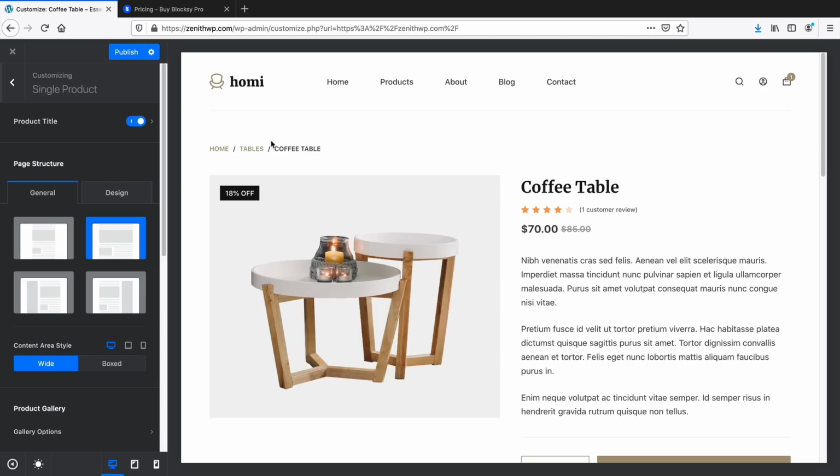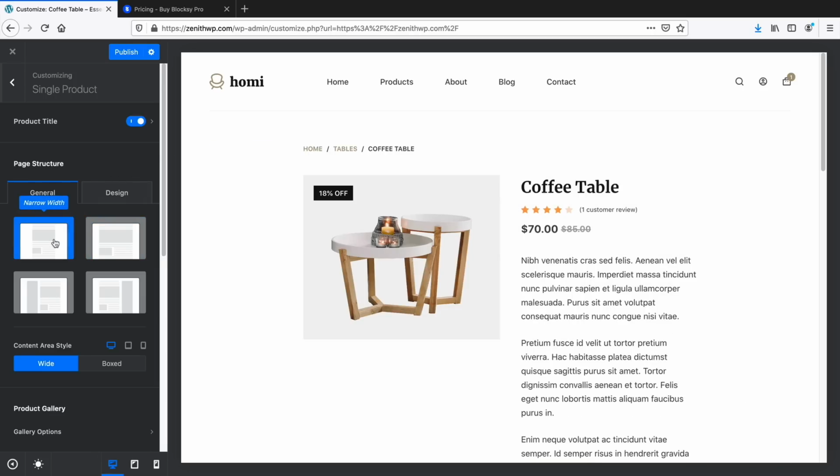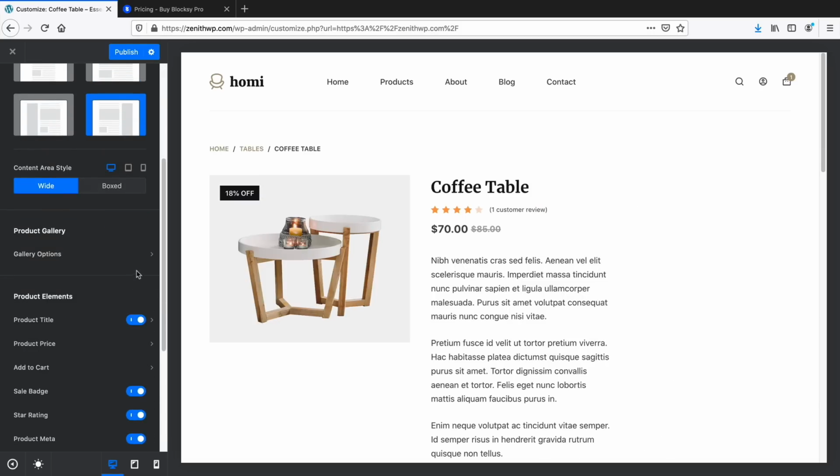You'll be able to customize your single product pages with 4 different styles: narrow, normal, left side, and the right sidebar. You may also change your area style to a wide or a box. Plus, you can hide specific elements on your product pages as well.